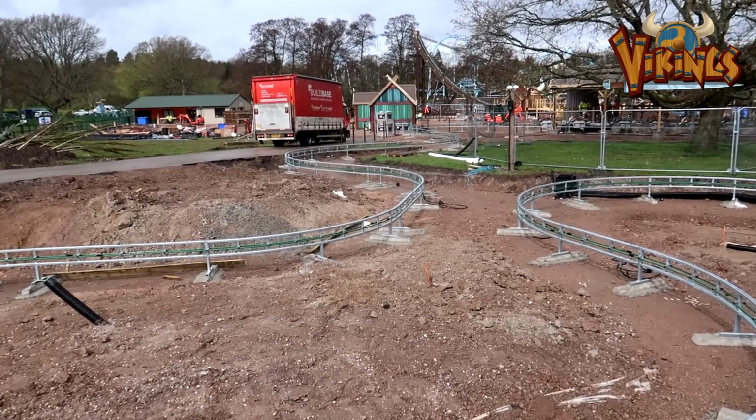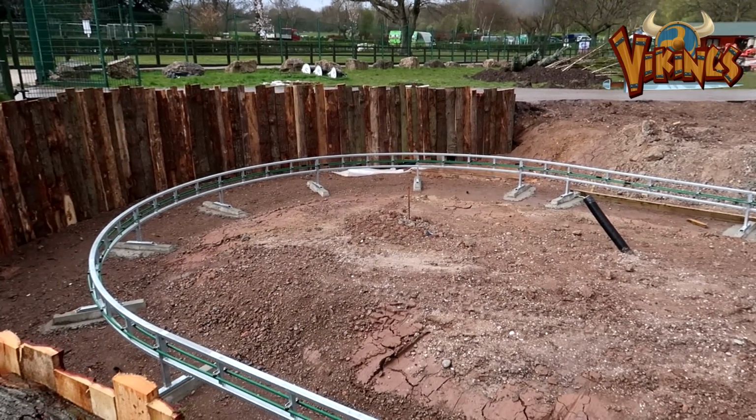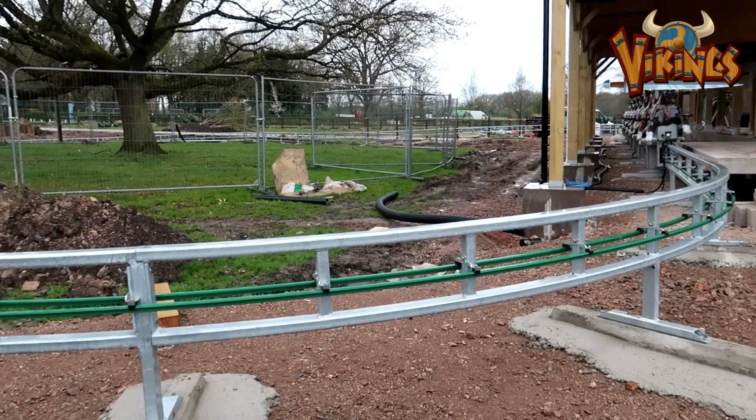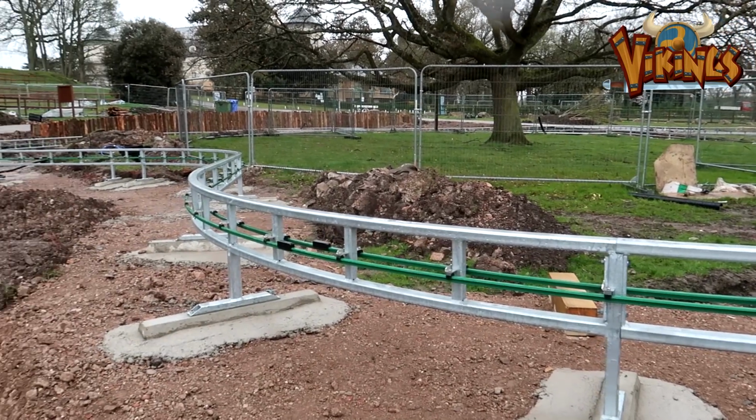So I'm over at the back of the construction site now, taking a look at the work going on here on Sleipnir. This is the Pony Trek ride, and when I was here a couple of weeks ago, they had literally just marked out where the track was going to go. A couple of weeks later, I'm back here on the site, and as you can see, all of the track for Sleipnir is now in place around here.